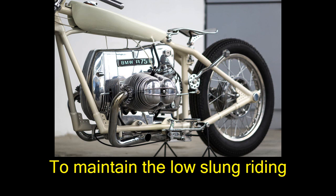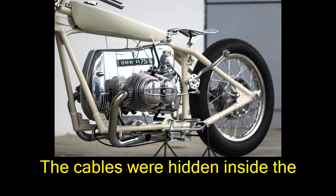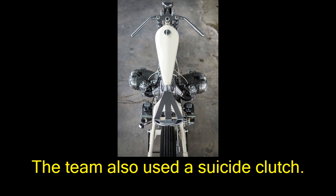To maintain the low-slung riding position, the handlebars were combined into the top triple trees of the fork. The cables were hidden inside the bars and no end grips were used, to emphasize the clean, reflective look. The team also used a suicide clutch.